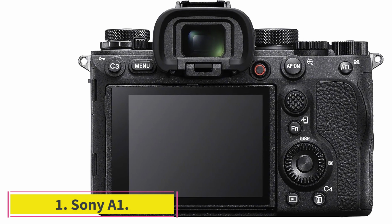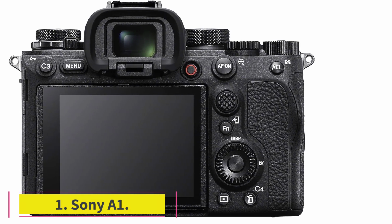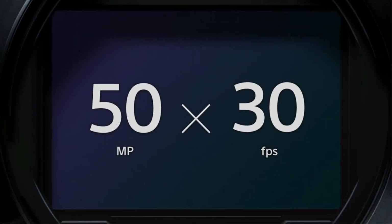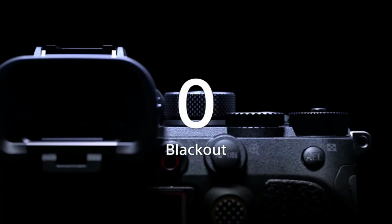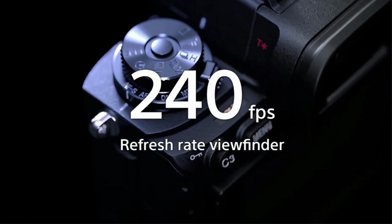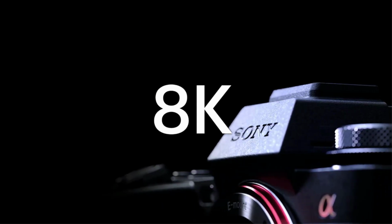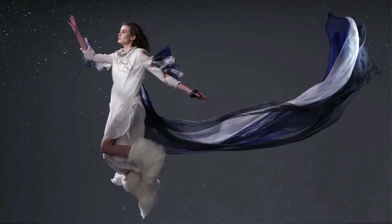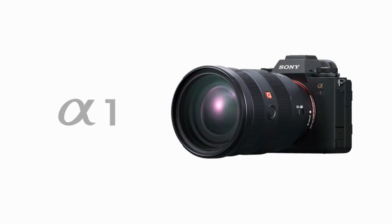Starting at number 1. Sony A1. The Sony A1 is arguably the best camera for wedding photography that you can buy right now. Yes, there are close competitors that are worth mentioning, but the A1 does it the best. There are several features that work in the favor of the Sony A1, making it the top choice as a wedding photography camera. With 50 megapixels, details are beyond the valley of outstanding.